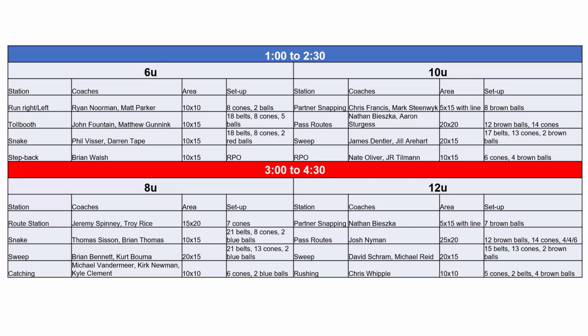Then next up, we have our 8U and 12U groups going from 3 to 4:30. Again, going to be in the same areas. 8U is going to be in the front right. 12U is going to be in the back right, with 8U having a little bit more room this week and 12U having a little bit less room.